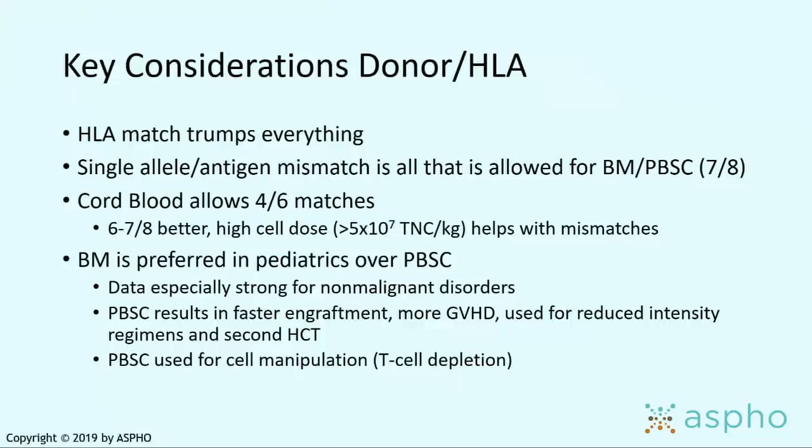But bottom line is peripheral blood cells, yes, it results in faster engraftment, but it gives more graft versus host disease. So we really only recommend it in pediatrics for reduced intensity regimens when patients need to have a GVL effect. Peripheral blood stem cells also are used when we're going to do T-cell manipulation. So if we're going to do alpha-beta depletion or CD34 concentration, then we're going to be using peripheral blood stem cells.